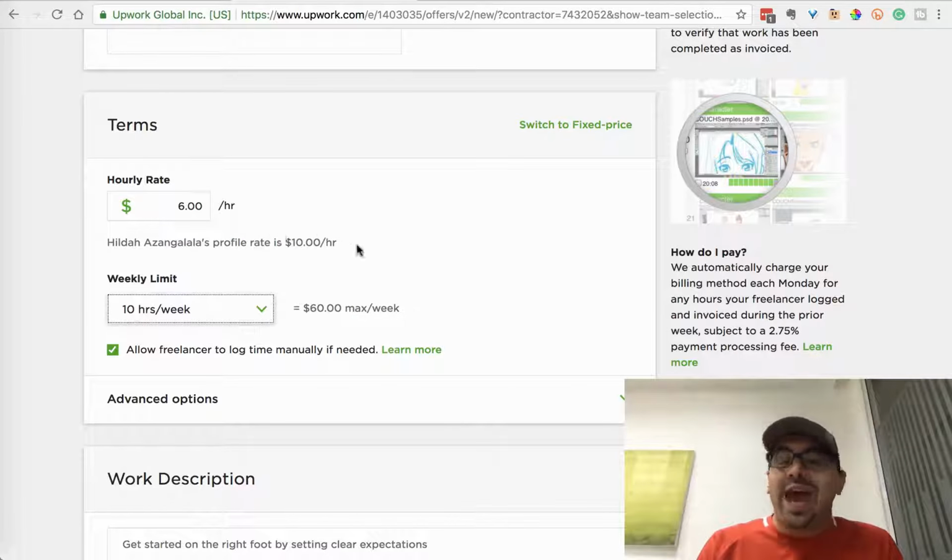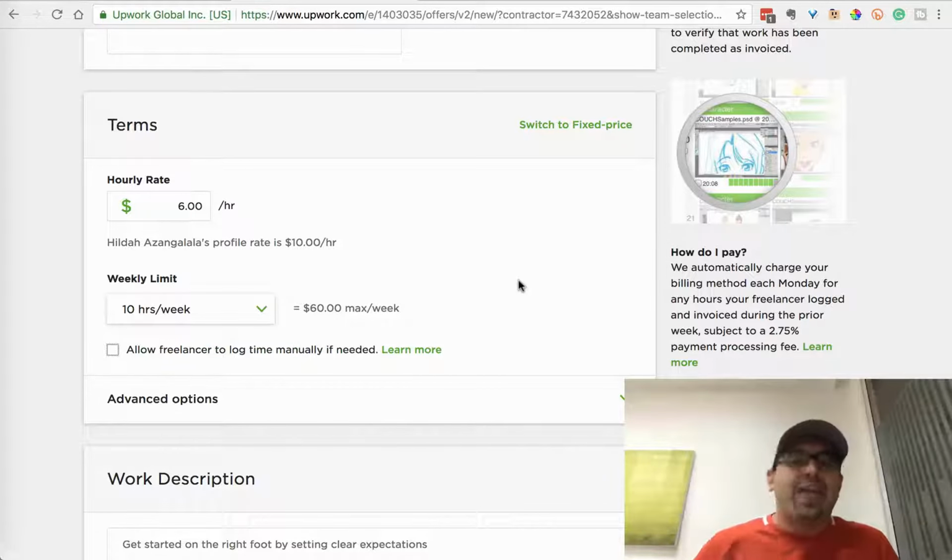Now, here's one thing I highly recommend that you uncheck. It automatically comes checked, and I want you to uncheck that, because what you don't want is, for example, your assistant putting in the whole 10 hours but then wanting to work an extra 5, and they can actually log in that time manually.